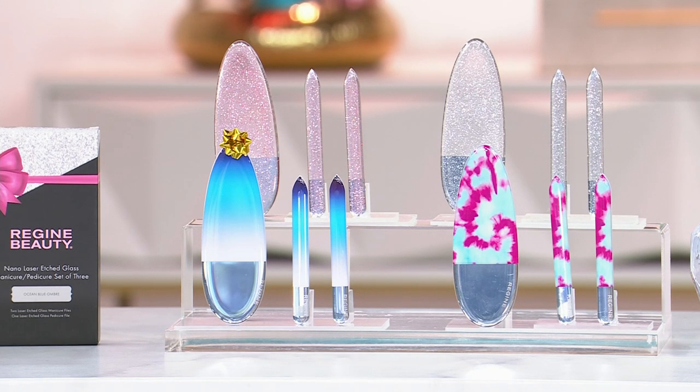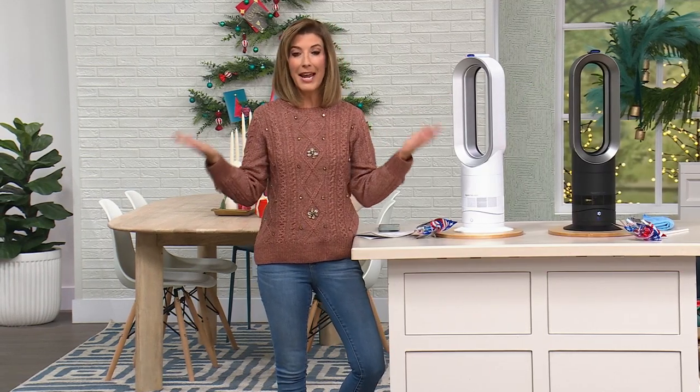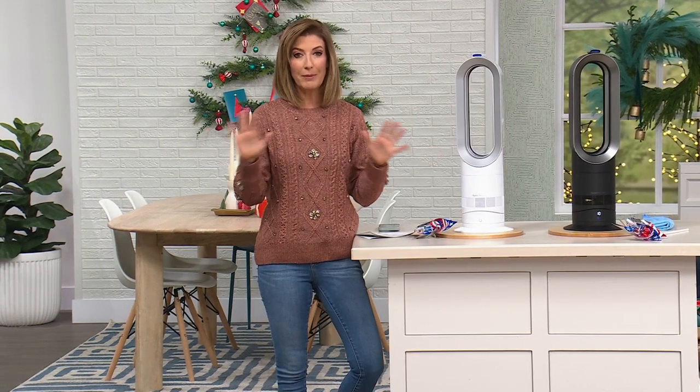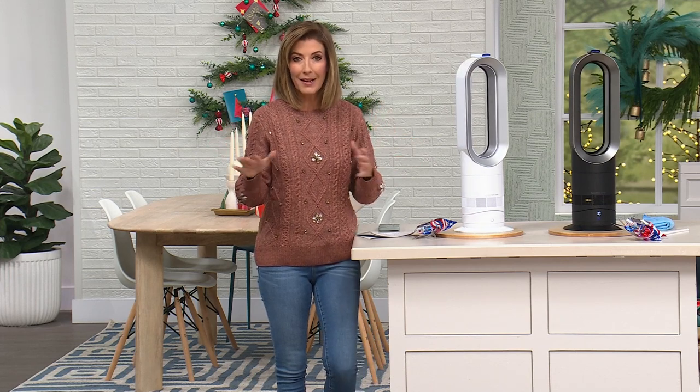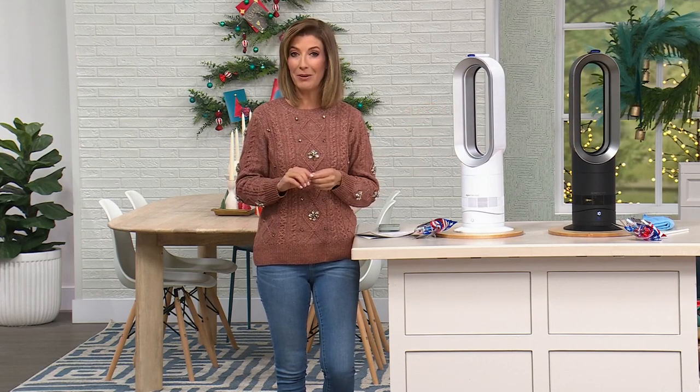But I want to introduce you to Dyson. This is, again, a premier brand. This is a luxury brand. This is certainly what we consider a top-tier brand, an international brand with incredible awards, amazing patents, and hundreds of engineers that create some of the most beautiful and efficient products on the market today.